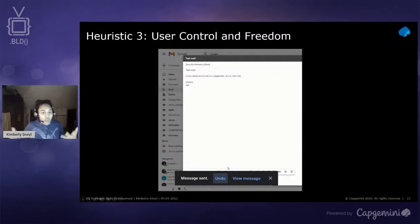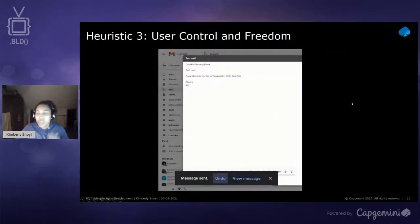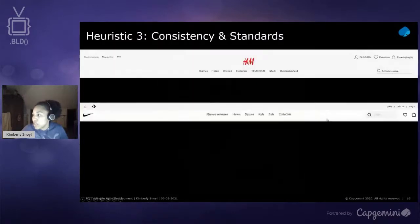You feel in control of the website, and that gives you a good feeling as a user, and not that you're subordinate to the website, that it makes the decisions for you. No, you make the decisions. That's what the people want.